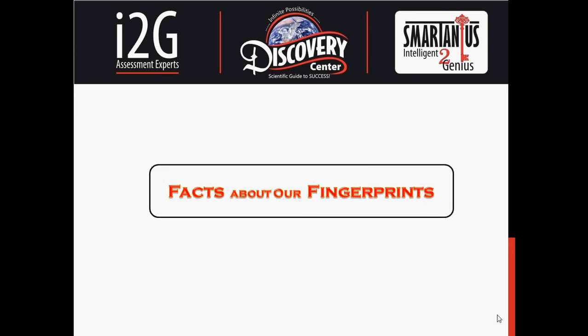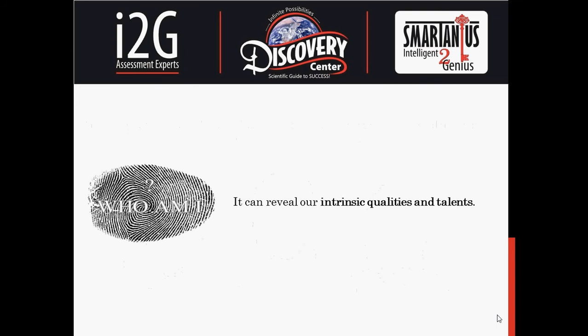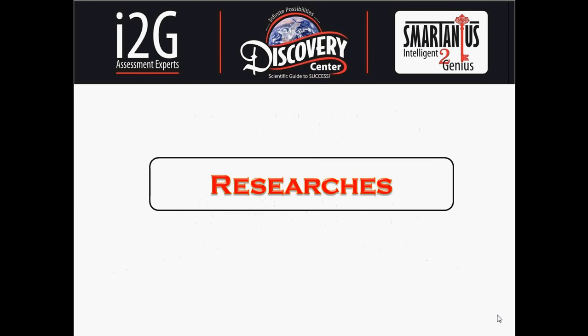There are so many facts about our fingerprints. There are a few reasons why we are analyzing our fingerprints. Prints are unique. Our fingerprint patterns are unique. No two people possess identical patterns. Fingerprints reveal our intrinsic and genetic qualities. Fingerprints remain unchanged and are never influenced by environmental behaviors and factors.